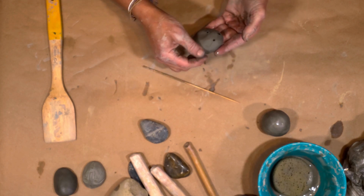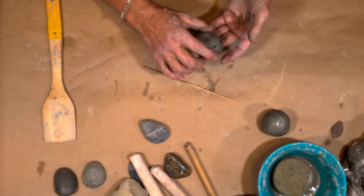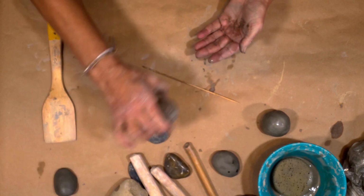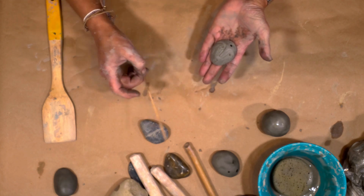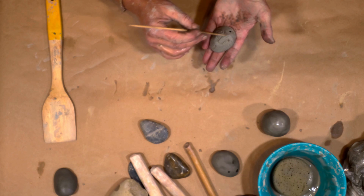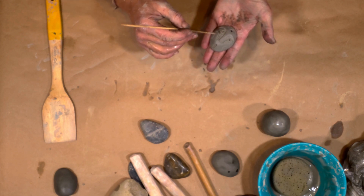I'm going to go to one that I've already done the designs with, just to save some time. So here, remember I did the suspension hole, and then I did what would be considered tattoo design work.